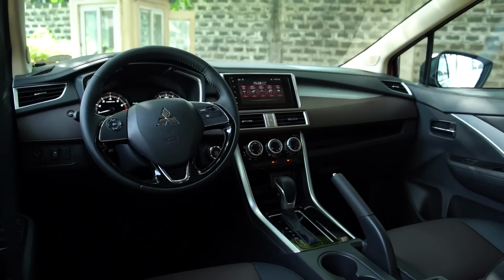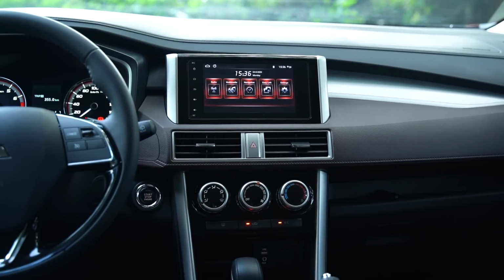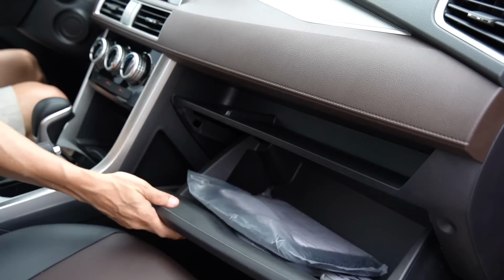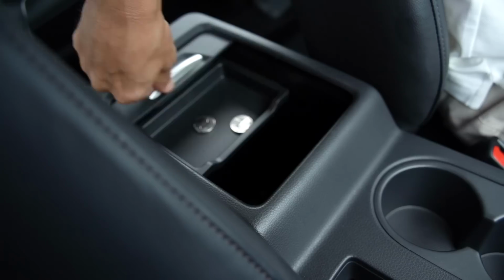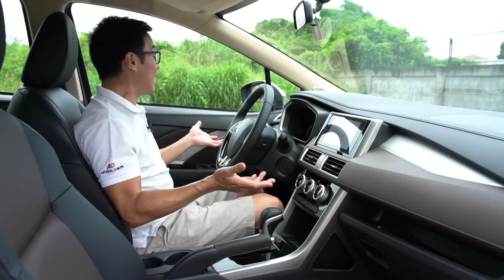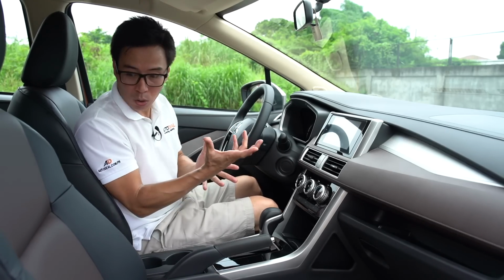We're really not joking because there are so many storage spaces in the Xpander that counting them is a segment on its own. You've got storage here, here, here, here, here, here, and more at the back. I swear, if anybody tried to hide stuff in this car, it would disappear like a black hole.